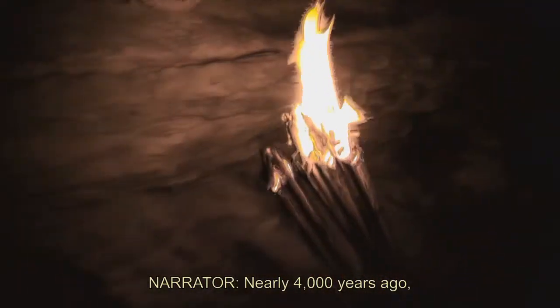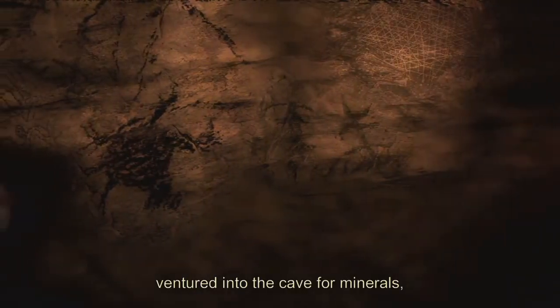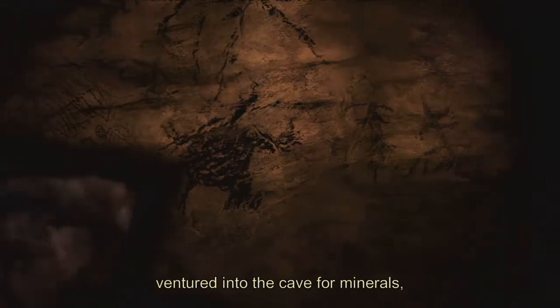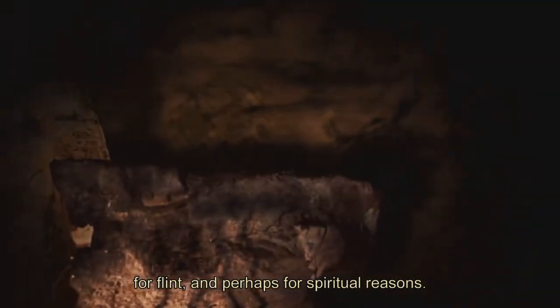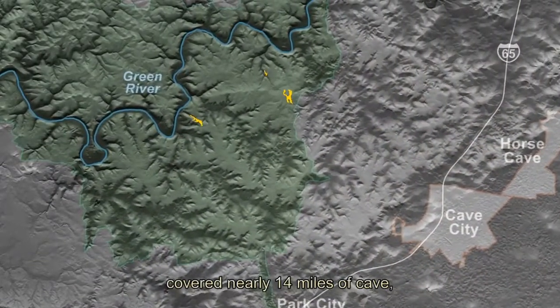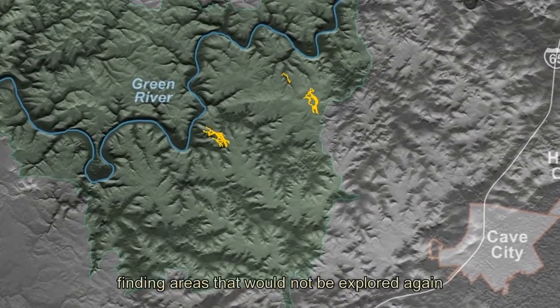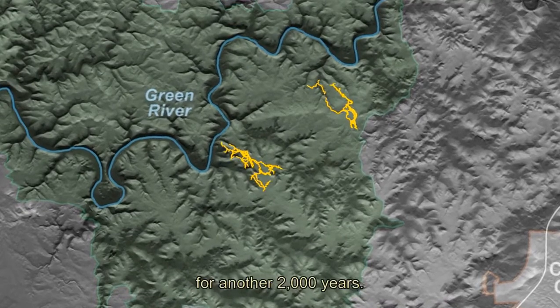Nearly 4,000 years ago, the first explorers, prehistoric Indians, ventured into the cave for minerals, for flint, and perhaps for spiritual reasons. These accomplished cavers covered nearly 14 miles of cave, finding areas that would not be explored again for another 2,000 years.